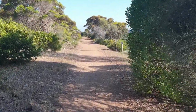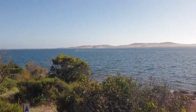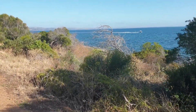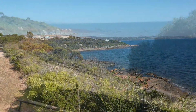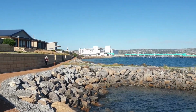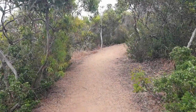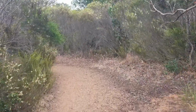From the caravan park, you can take the Parnkalla Coastal Trail. You turn left, it takes you into the city. You turn right, it takes you to the marina. Fabulous walk with lots of wonderful views of Boston Bay. Going the opposite direction towards the marina, you pass the shipyard and enter into the housing area of the marina.